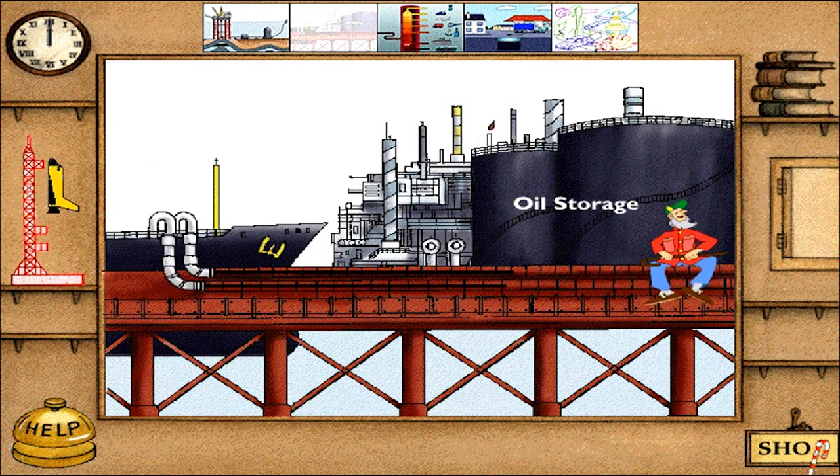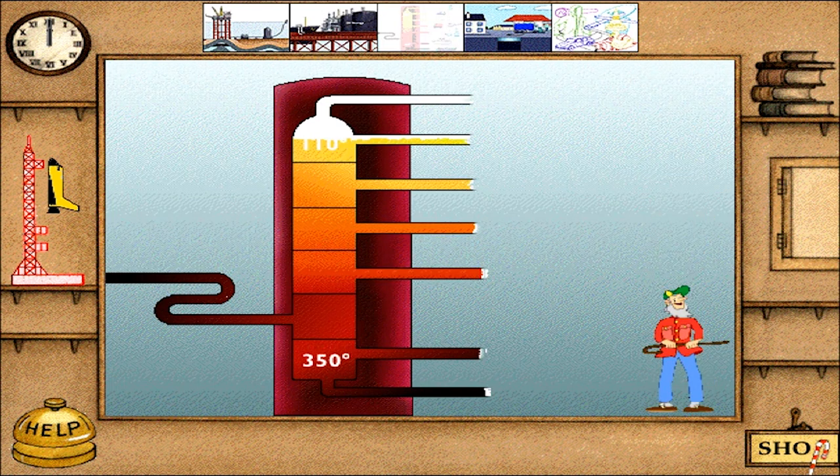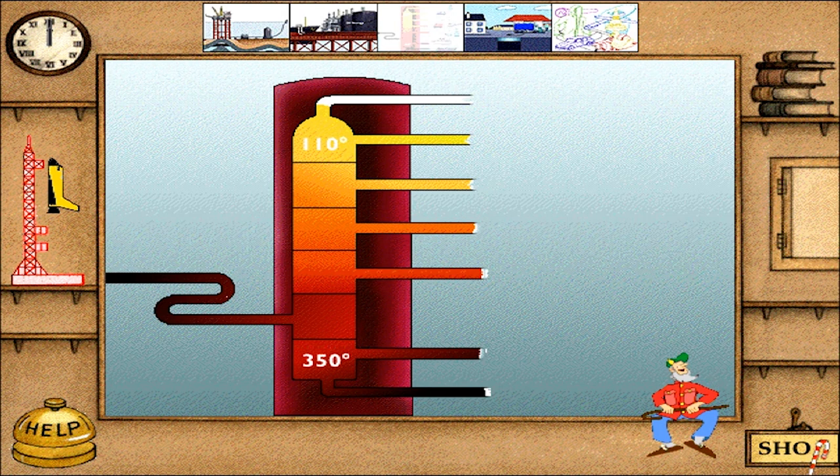Here the oil is pumped into large storage tanks, where it is stored until it is due to be processed. At certain temperatures, different types of oil can be extracted. The tower is hotter at the bottom and cooler at the top. Thick oils such as bitumen, which is used to make road, settle at the bottom of the tower. Thinner oils, such as petrol, are extracted at the top. Click on the parts of the refining tower to see what the oil at this stage is used for.